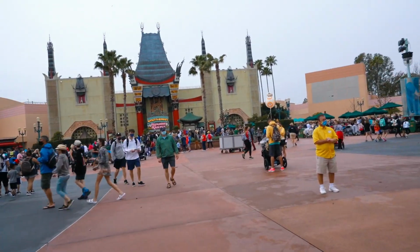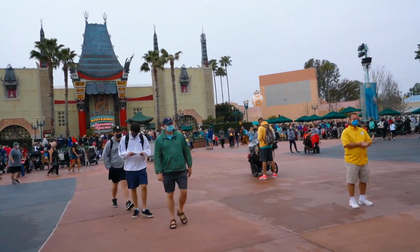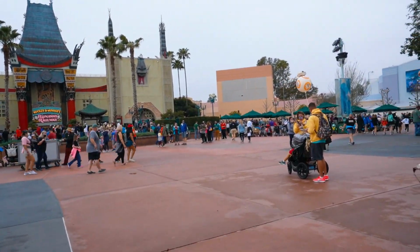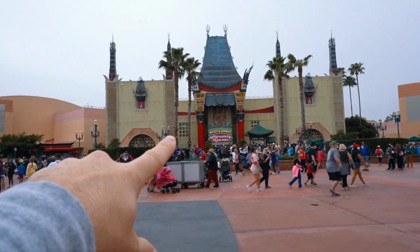Mickey's Runaway line is all the way down over here. As long as I've seen it, it's wrapping around and around and around. See right here? Usually it's up there at the end of the line. As I'm making my way over here to Vacation Fun Spot, starring Mickey and Minnie, the Indiana Jones line is like open. Let's go check this out.